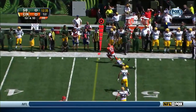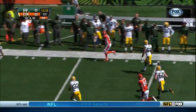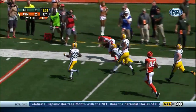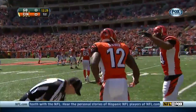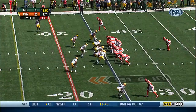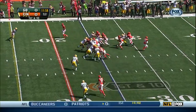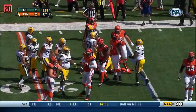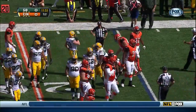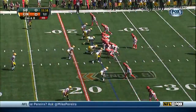Dalton fires. He's got Sanu. And Sanu's got the sideline inside the 30 and knocked out of bounds near the 25 by M.D. Jennings in a big play. On first down, Ben Jarvis Green-Ellis over the right side. Two-time 1,000-yard back has two.